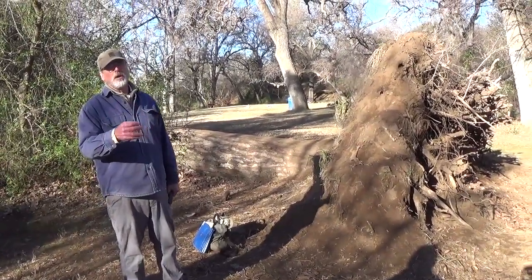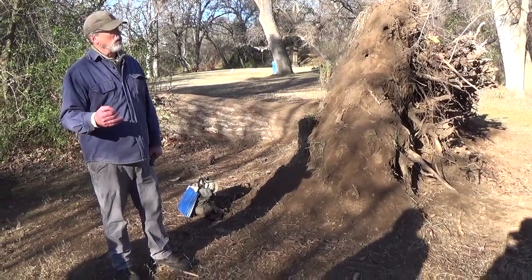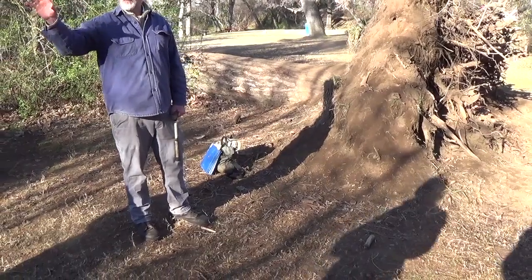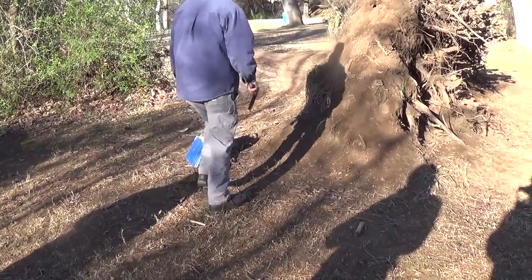There's also sycamore. Sycamore lives in both of those systems. There are no more willows, no more cottonwoods. So we've left that riparian community, and now we're onto the stream terrace, which is slightly older.